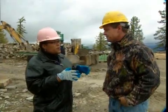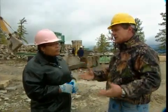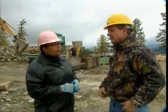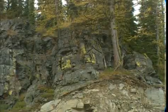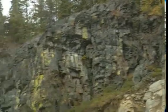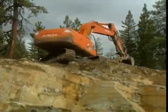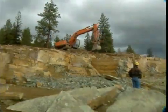And what's the difference between Castle Rock and McGregor Lake? Both Castle Rock and McGregor Lake are of the same geology and the same formation. Basically, the only difference between the two is you get a difference in color. Here you're going to get more of the earth tones of the browns, tans and grays, whereas at McGregor you're going to get more of the golds with some of the tans and grays mixed in with it.